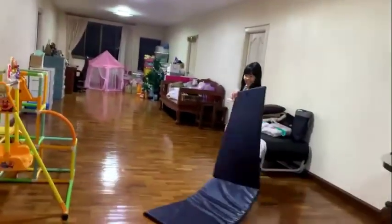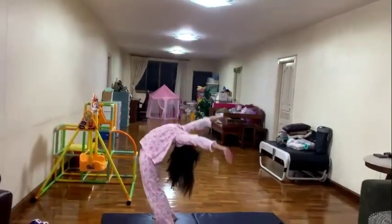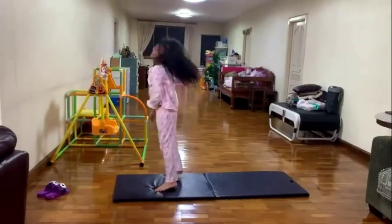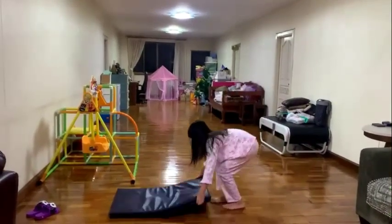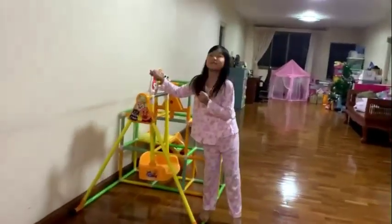And then my gymnastics mat. I'll play only one trick for you. And then the other trick. Okay, now let's pack up and then continue. This is my favorite place.